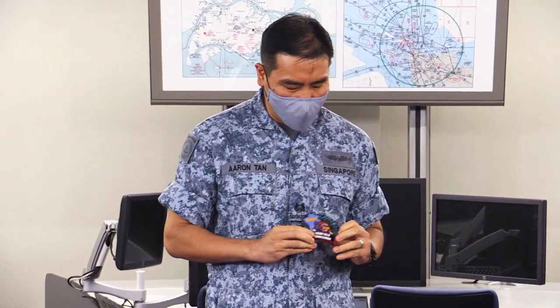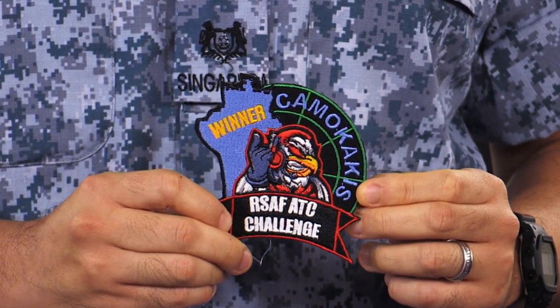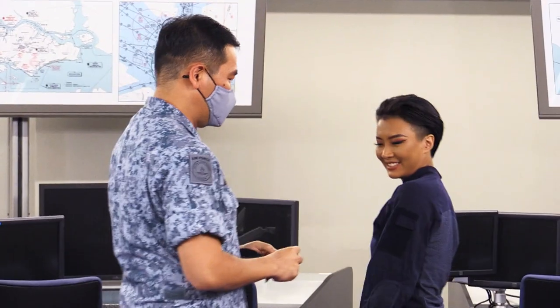Okay. So this is a cute badge. Yeah, this is a badge that says RSAF ATC Challenge. Oh, that's so cool! Yeah. So you can wear it on your uniform. Okay. Wow. Let me just put it on for you. Thank you, sir. No consolation?